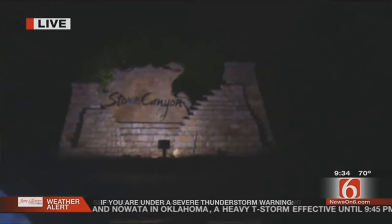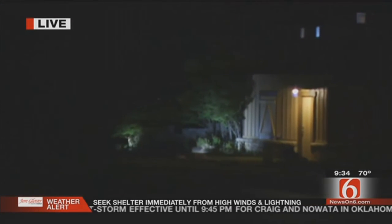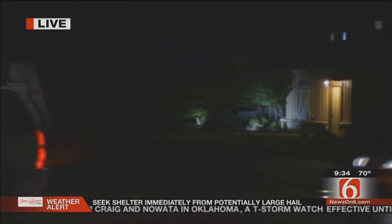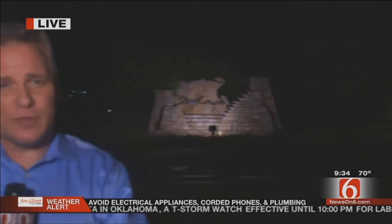Craig, it looks obviously like you've got electricity where you are. The lights are on behind you. Yeah, that's the surprising thing. There's still electricity in this area. Of course, most of these are new neighborhoods, and they've been burying the electric lines, so that helps in situations a lot of times like this where you don't get the downed power lines that you might normally get in tornadic activity or severe storms. So that's one good thing that's happened, is many of the people in this area still have their power tonight. Because of buried power lines. Thank you, Craig. Yeah. We'll talk to you a little later.